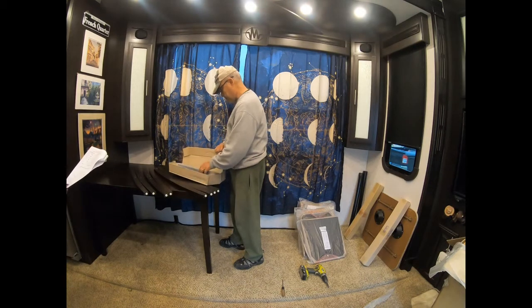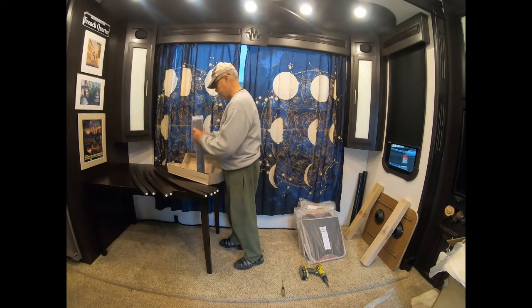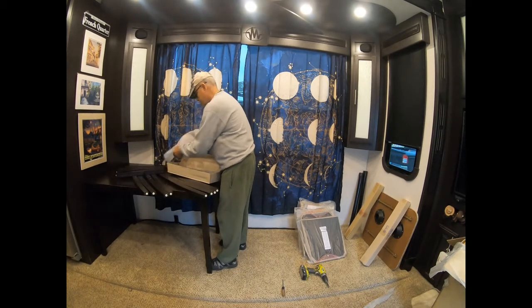Grabbing the clipper and clipping all those things. It's like cramping.